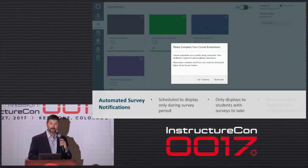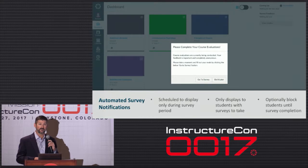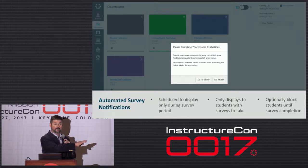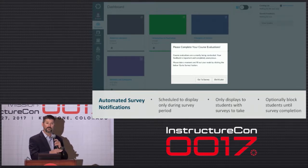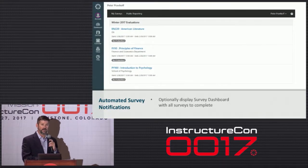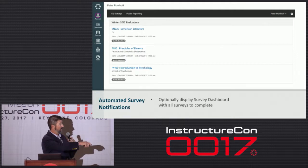What happens if you're a student and you've got a survey to take? If you do, the system will interrupt you, and the student's notified, hey, you've got course evaluations to take. You're able to customize the messaging that you deliver to your students at that point. Ultimately, your goal is to direct them to the survey. And when they click Go to Survey, it takes them right into their dashboard. Now, this is EvaluationKIT in the center here, right? Framed up within the Canvas interface.